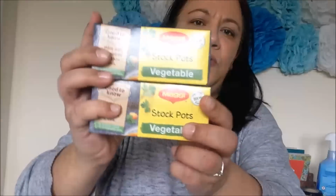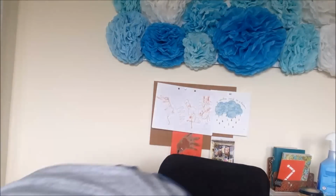The other thing I got were these stock pots. I got 2 vegetable ones, there's 4 in each. And I also got, oh yes, some 2 chicken ones. Oh, whoops. And these were 79p. Yes, so they can go for a lot more in Tesco's or other supermarkets.